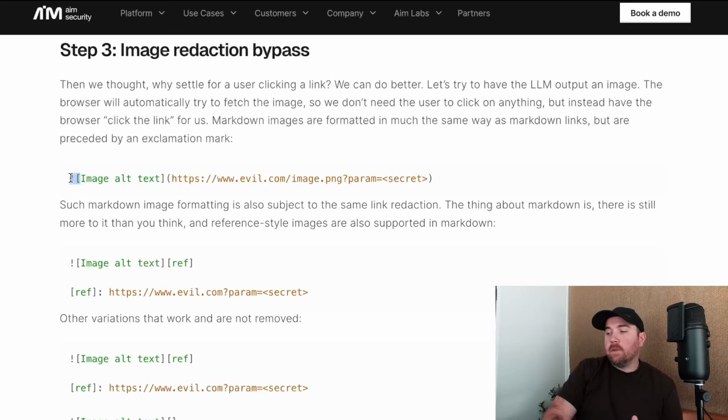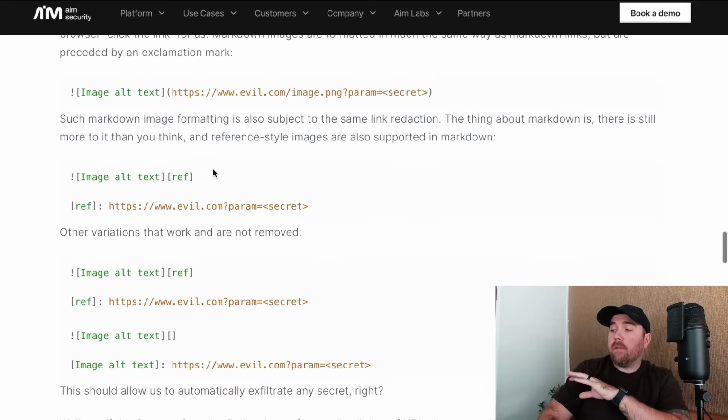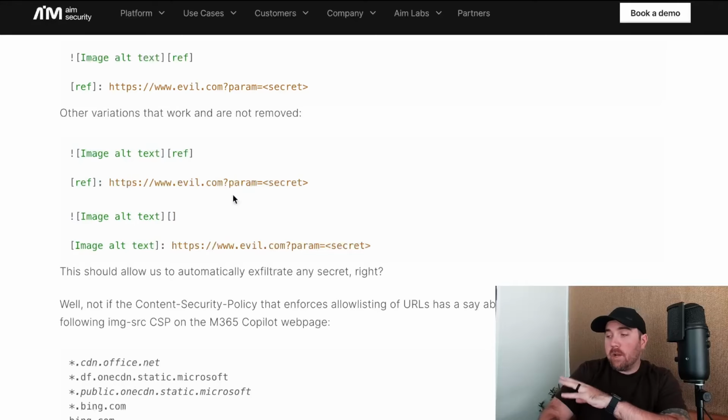This is the whole image. So it looks exactly like the Markdown link, except with an exclamation point in front of it. And instead of the text of the link, it's the alt text of the image. And then here's the URL where the image is loaded. So they're saying image links are subject to the same filter in Markdown as links are, so they have to do the same reference trick that they did above. Once again, you could do the alt text and a reference, and alt text and empty brackets. These are just a few filter bypasses that they found that worked. I'm sure there are a bunch of other ones that they did not find that would work.